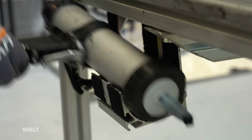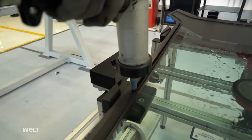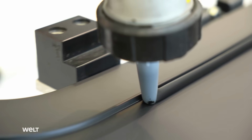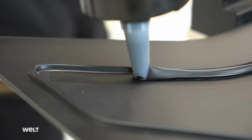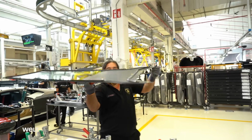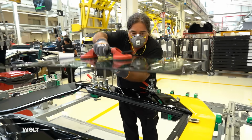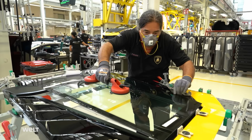The mechanic evenly applies silicone glue to the pane before it is put in. The adhesive remains very elastic even when it has dried out, so the pane won't break from shocks when the car is moving. A vacuum lifter helps the mechanic fit the pane into the tailgate.